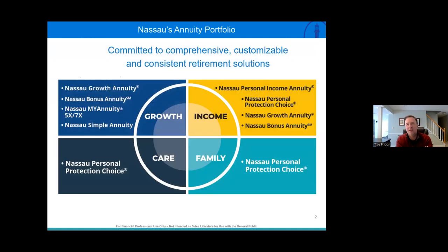Here at Nassau, the products, the overview of what we have to offer. I've been with the company since 2001, and I can't remember a time when the portfolio has been as well-rounded as it is today. From growth products to our brand new bonus annuity to guaranteed income products with PIA, our combination benefit product, the personal protection choice, and even MYGAs. If you take a look at our MYGA rates, just straight old fixed annuities, you're going to see some of the best rates you'll find anywhere in the country. So when I say it's well-rounded, I truly mean it. It's a great portfolio, and I'm happy to share some information with you on it today.